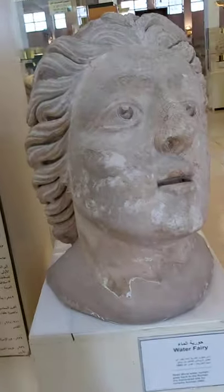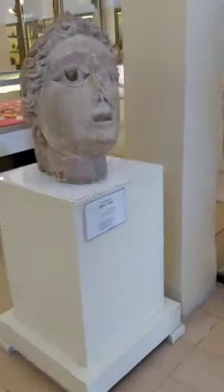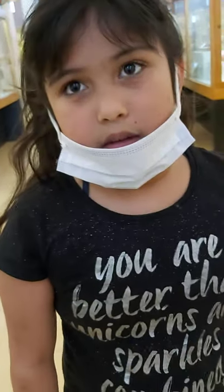Ito si Mercury. Look, this is Mercury. Ito si Water Fairy. Hello. It's Water Fairy. Hello, Mama. How are you? Mama, we reach first. We reach her first. Where's your water?